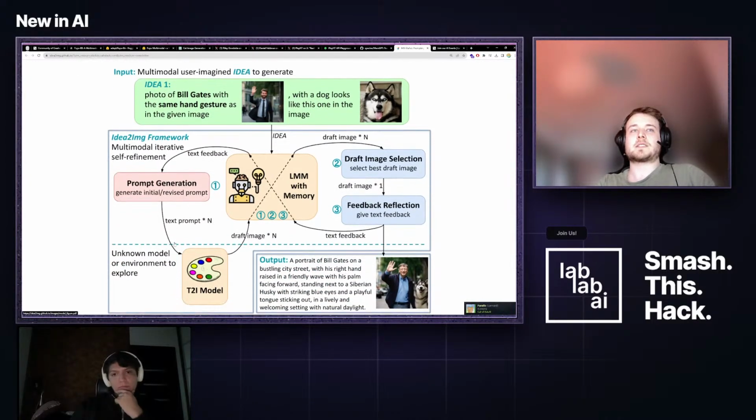Then the next step is to take all of these just generated prompts and put them into the text-to-image model, which is in this case, I think, Dall-E 3. And then we get n amount of images. What happens then is we go to the top right. Basically, we let the model choose the best images from these n amount of images.